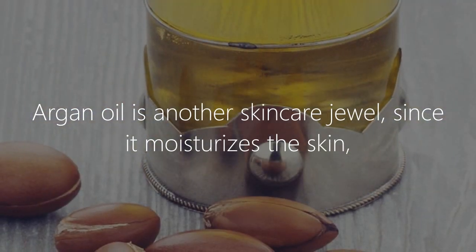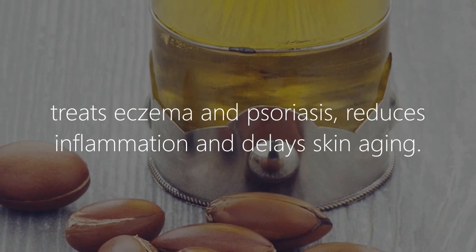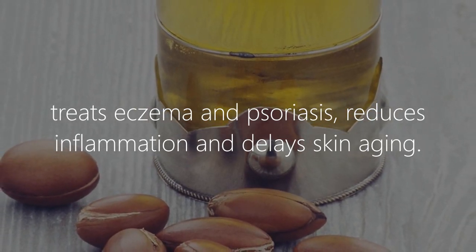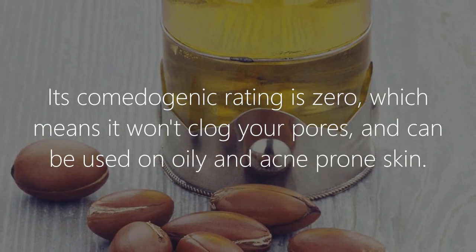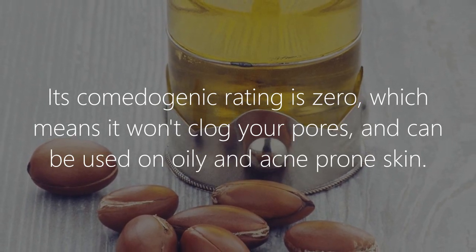Argan oil is another skincare jewel, since it moisturizes the skin, treats eczema and psoriasis, reduces inflammation, and delays skin aging. Its comedogenic rating is 0, which means it won't clog your pores, and can be used on oily and acne-prone skin.